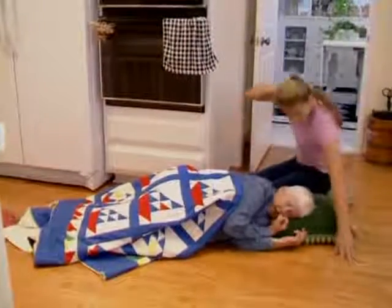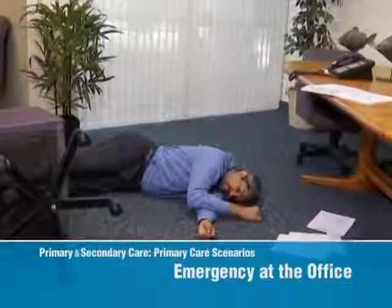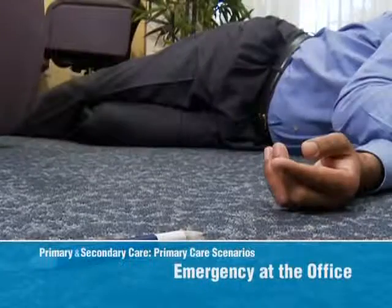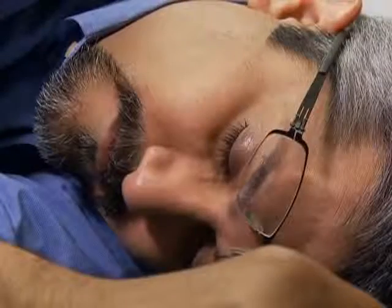Go wait for the ambulance outside. The emergency responder treats for shock and continues to monitor the patient until help arrives. Be okay. Help is on the way. The emergency responder stops, assesses the scene, thinks, and then acts.